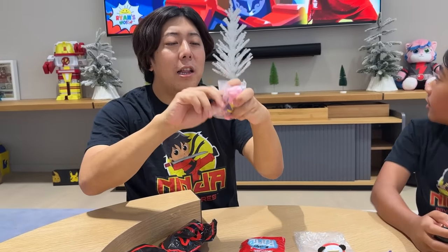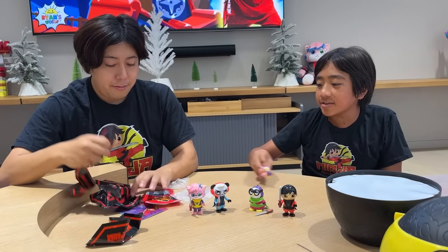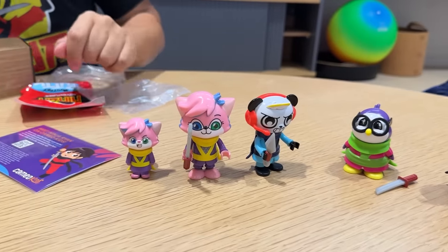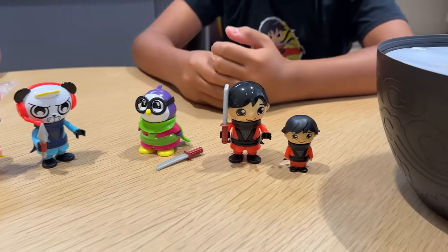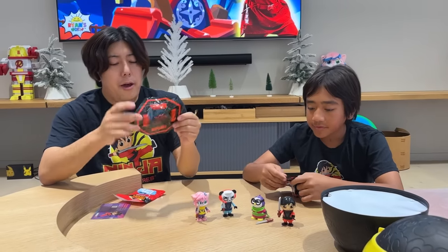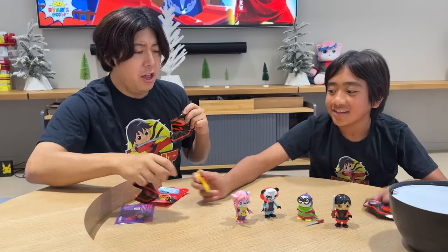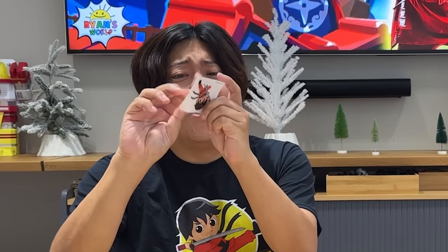All right, let's open next figures. Ooh, Alpha Alexa. Yeah. Boom. Hello. From the other egg, there's also baby Alpha Alexa. Those are gonna be cute. Baby Ninja Ryan. Woohoo, that's cute too. All right, two more blind bags. Let's go. Whoa, shuriken. And the stickers.